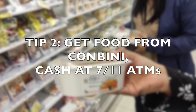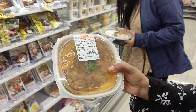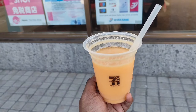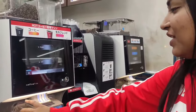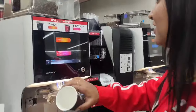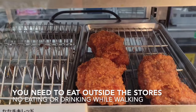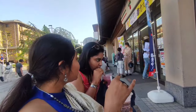Japan's legendary convenience stores, known locally as konbini, like Lawson, 7-Eleven and Family Mart, make life convenient as they offer a surprising array of food, drinks, snacks, including reasonably priced coffee. And on top of this, they have a wide range of travel goods and toiletries. You can also find ATMs to withdraw cash using your overseas credit or debit cards, as we did inside 7-Eleven.